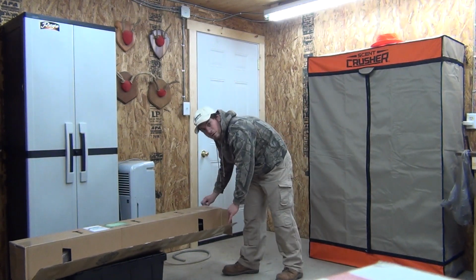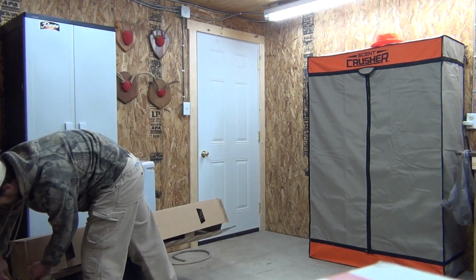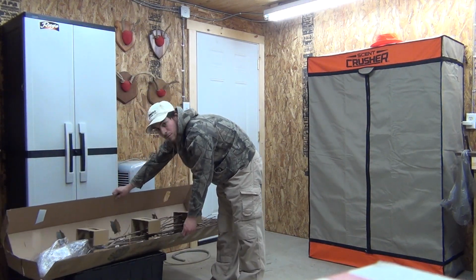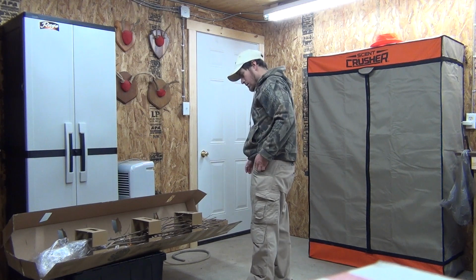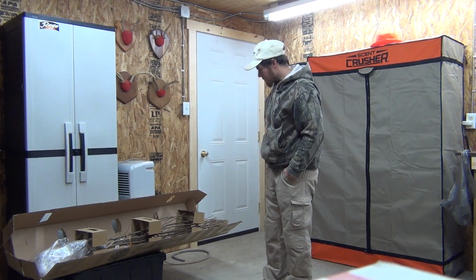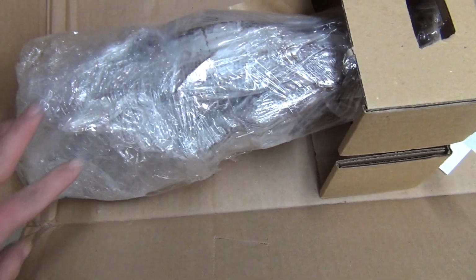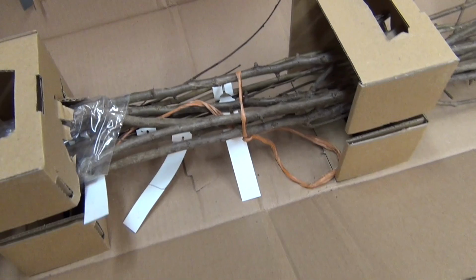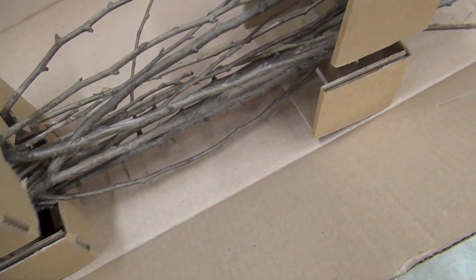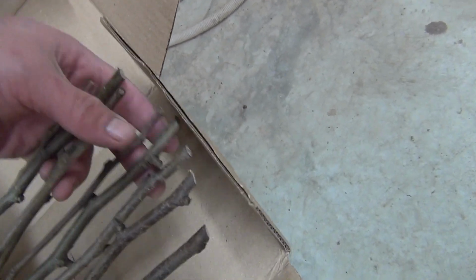Always use a fair amount of care because you don't want to damage your trees. So everything looks fine so far. They've got a lot of protection around the trees. So all the roots are in here, wrapped in moist newspaper, and they've got protection around the trees, and some more padding there, some more protection there. It looks like they've got the trees pretty much ready to go.